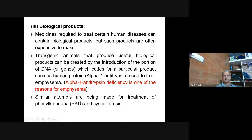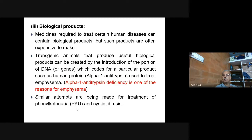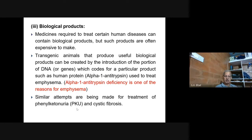Similar attempts are being made for treatment of phenylketonuria and cystic fibrosis. Right? So this is a biological product. Transgenics that produce useful biological products. This is the biological product that we have to treat one or the other diseases. I hope you know what PKU is. You recall that? Who will recall? Come on. Inborn error of metabolism. What happens? The enzyme phenylalanine hydroxylase is not there, so phenylalanine is not converted to tyrosine. Yeah. So what will happen? It gets accumulated. In what form?